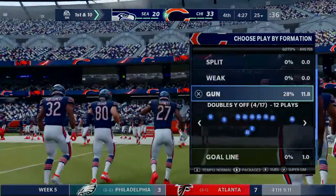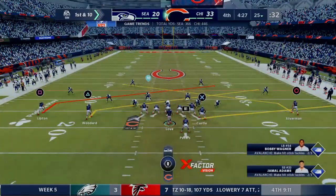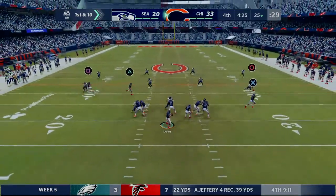Here's the Chicago offense coming back out onto the field. And you figure after giving up that last touchdown, they trail by 2 scores here in the 4th quarter. This drive becomes very critical.